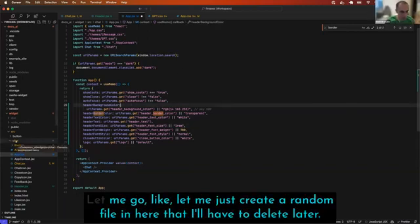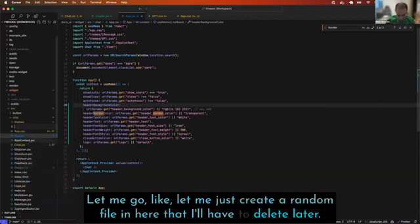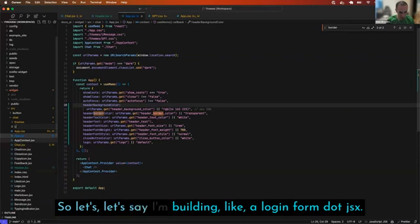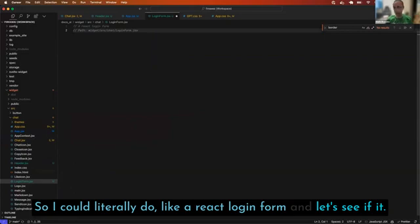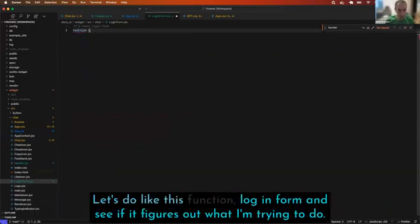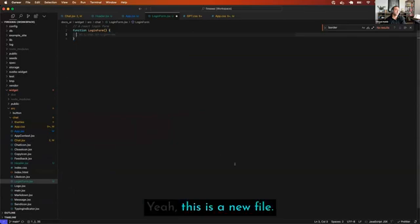So here's one. Let me just create a random file in here that I'll have to delete later. So let's say I'm building a login form.jsx. So I could literally do a React login form and see if it manages to do it. Let's do this function login form. See if it figures out what I'm trying to do. This is a new file? Yeah, this is a new file.